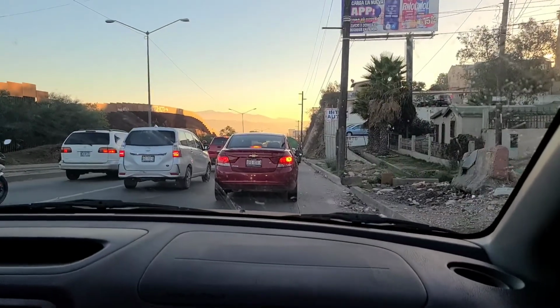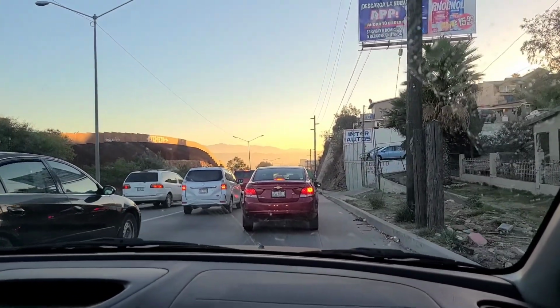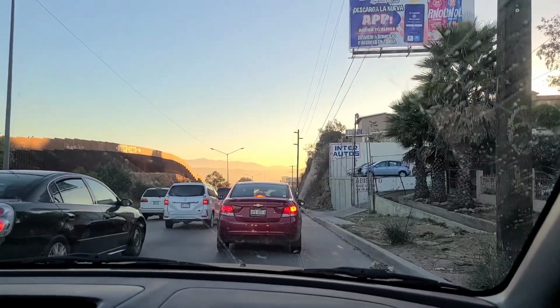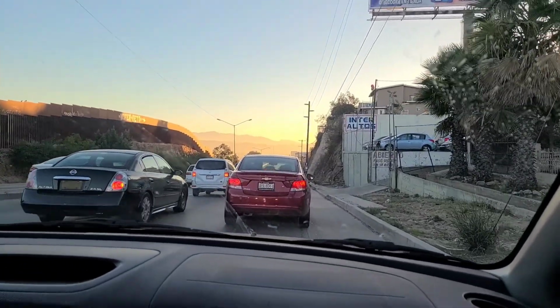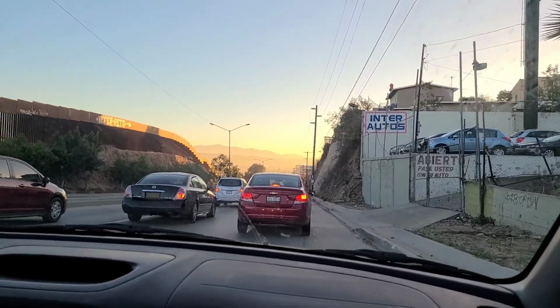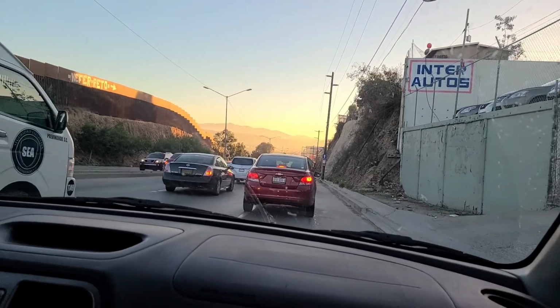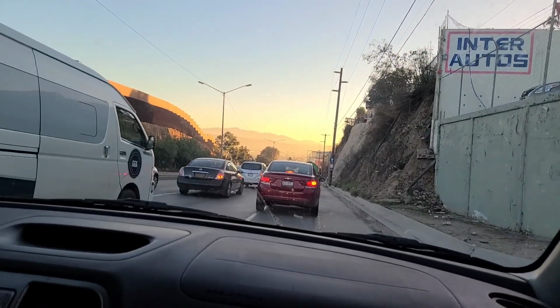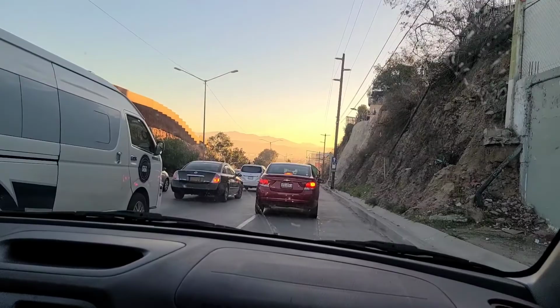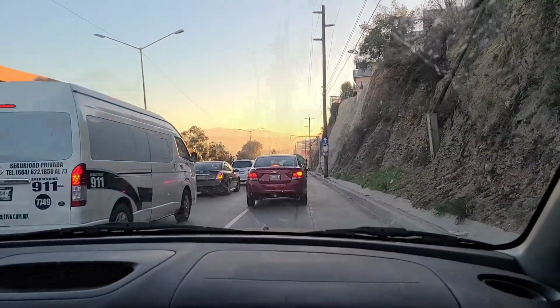Well, the situation has changed a little bit. There's some kind of police activity going on further up towards the border. So we are going to avoid that, and we're gonna turn right here and go into downtown TJ, which is not normally what we want to do, but we can get into downtown TJ and cross the bridges and get into Zona Rio, which will get us over to the ready lane.